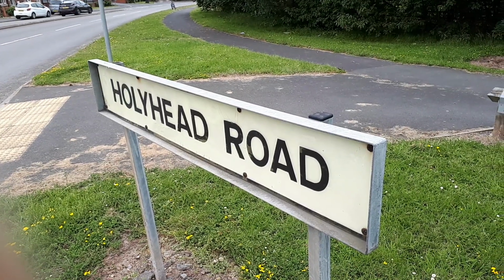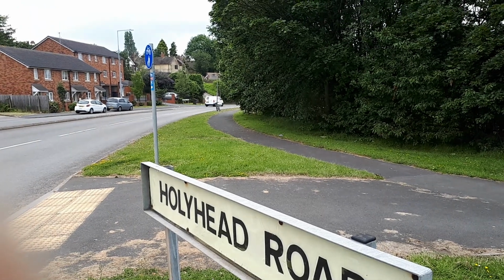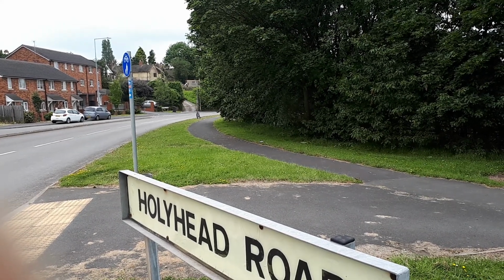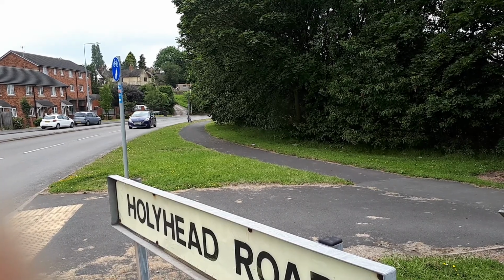right, this road is the Holyhead Road, which takes you that way and eventually takes you into Ketley and then onwards to Wellington and everywhere from there.